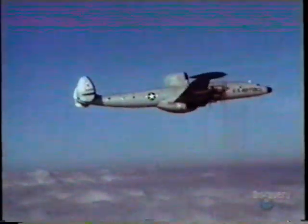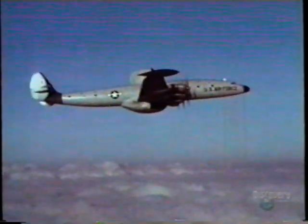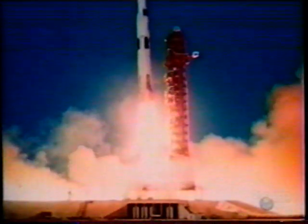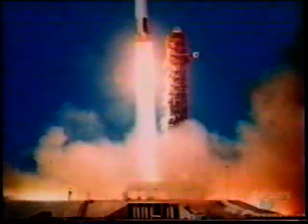The Superconny EC-121 was used as a gap filler for the radars. The US military quickly realized the value of this platform and began to use it in other roles. For instance, the space program in the United States in the 50s realized that they could use these radars to track ballistic missiles and splash points, etc. And interestingly, the AWACS is still used for that today.